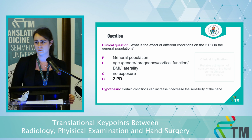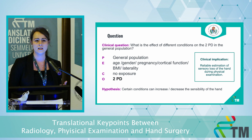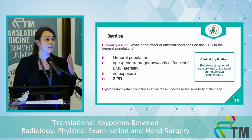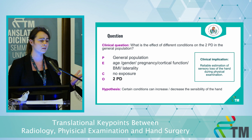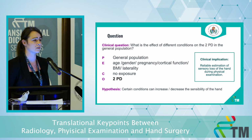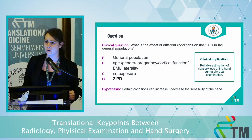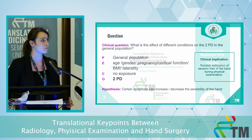And why is it important to know these factors? It's because for a hand surgeon, it's important to be able to evaluate the sensory function of the hand. And if we have patients with different conditions, for example, elderly patients or pregnant patients, it's important for us to know what are the values we should expect from these patients. With this project, we are almost finished with the Prospero registration, and we hope to proceed very soon with it.